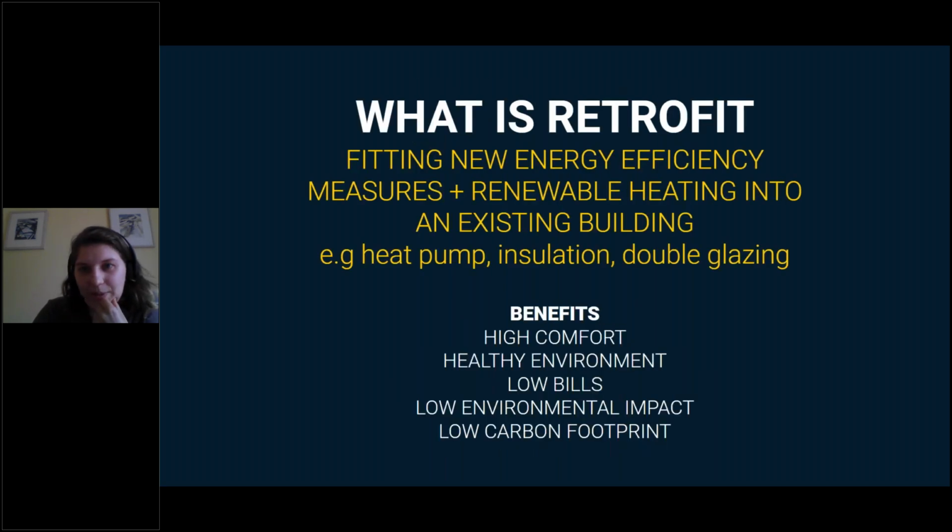So first off, what do I mean by retrofit? When I talk about retrofit from a Local Homes perspective, we're talking really about fitting energy efficiency measures and low carbon heating systems into existing buildings. So that could be a heat pump, insulation, double glazing, and that's quite important because about 80% of the buildings that will exist in 2050 are already existing. So we need to work with our existing fabric if we want to decarbonize.